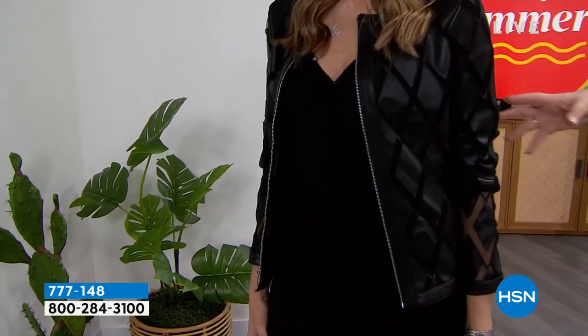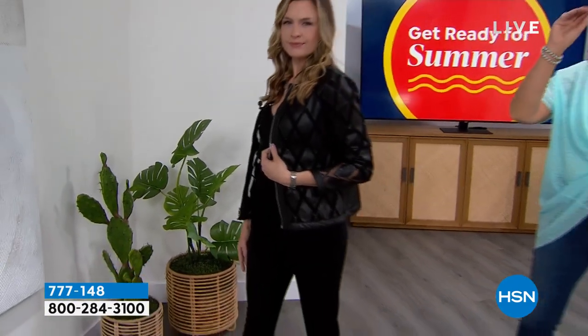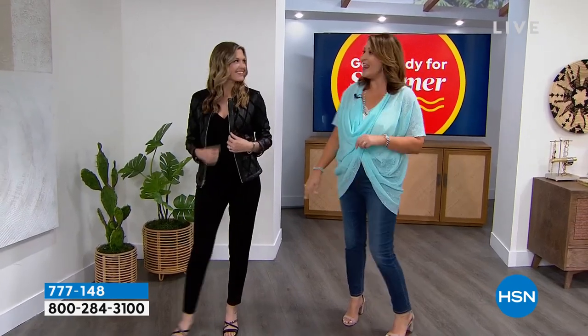So the black, if you don't own it in black, get it tonight. Ladies, you will not believe the price. I couldn't believe it when I saw the price they marked this to. It's just ridiculously great. So it's coming up. It's first come, first serve on that one. We'll get you all the details a little bit later on. Thank you, Miss Christy. So stay tuned, everybody.